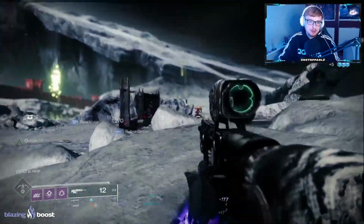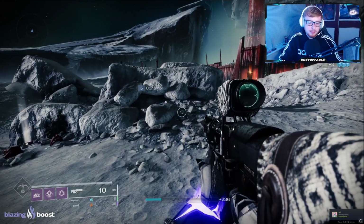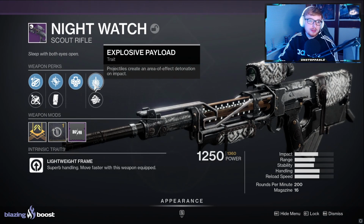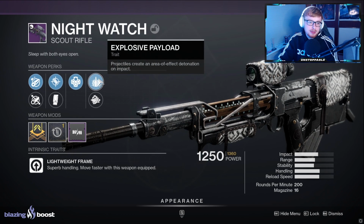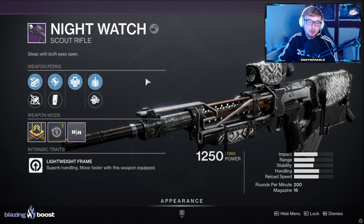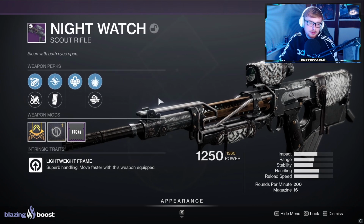As you can see from the gameplay, it is quite accurate. Now, I'm on keyboard, so I'm not the best while recording this, but the perk that does make this scout rifle really good for PvE is explosive payload. Now, this thing seems to be really good at the minute in PvE. Now, I'm going to try and do some stats as well throughout this video, so I'm going to work out the time to kill of this scout rifle, and I'll put them up on screen as you're watching.